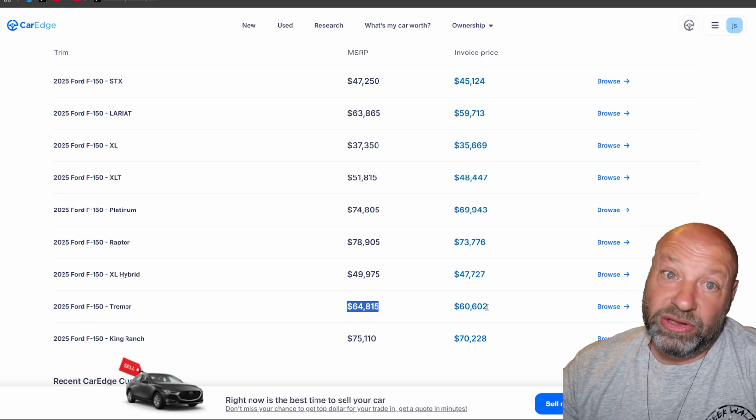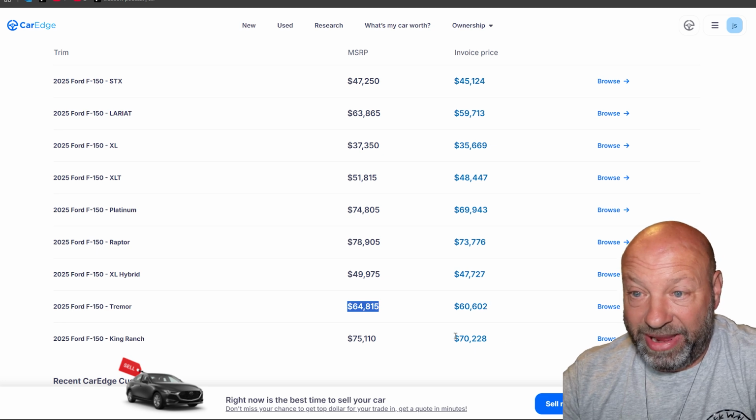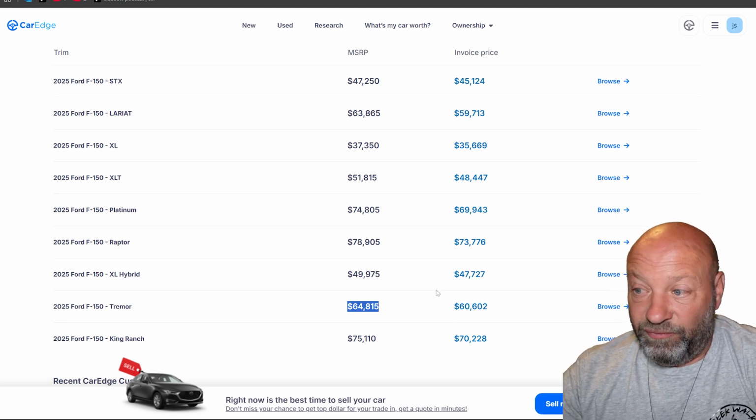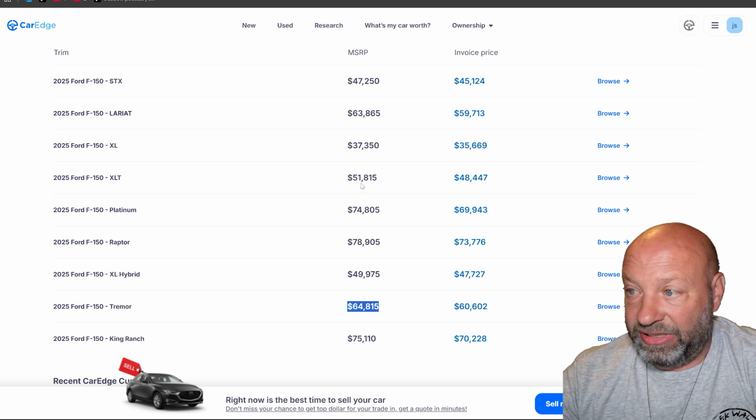Can you do that? It's a very good tactic, because there's usually rebates and things like that going on through Ford. You could go over there, like, let's pick something more standard. Let's pick a 2025 XLT, most common one.